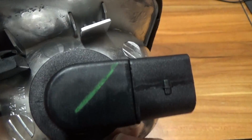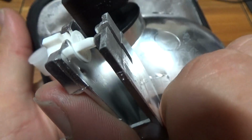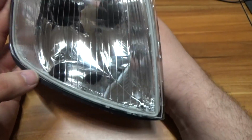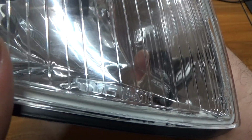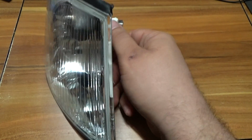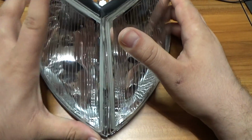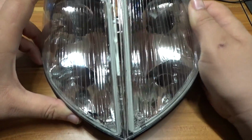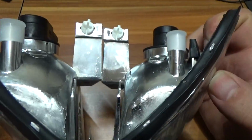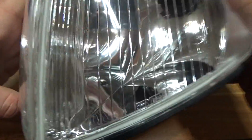Taiwan. 21 watts. Wow. Well, it's so exciting. In the next scene, we get this lamp in a vehicle. Wow, so exciting.